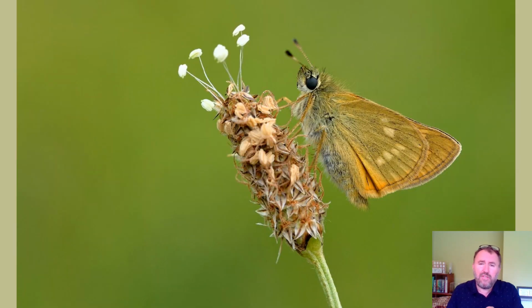And here Bob's got a photograph of the underside of a large skipper's wings. You can still make out a few pale panels there. Again, very slight, but it's certainly an ID feature to tell them apart from the other skippers we'll see.